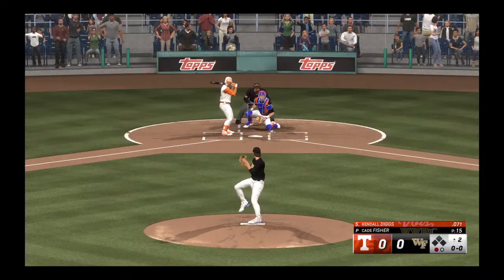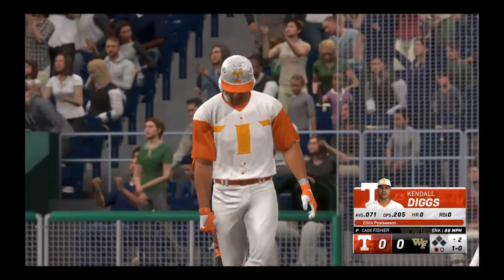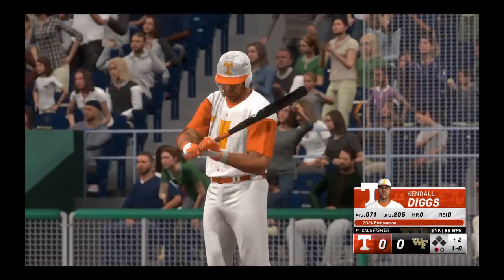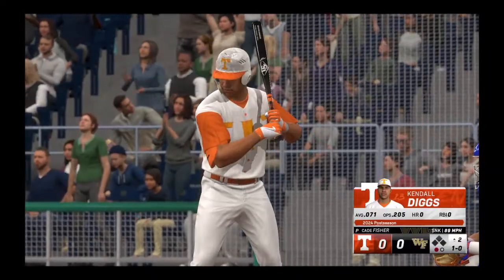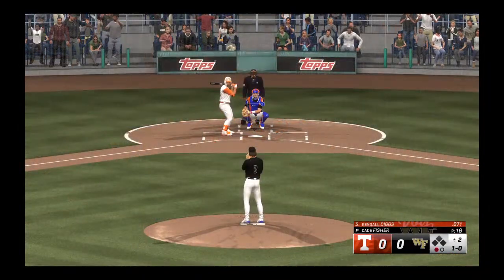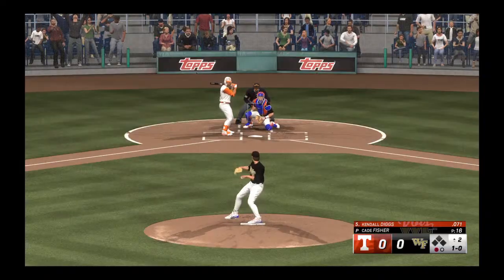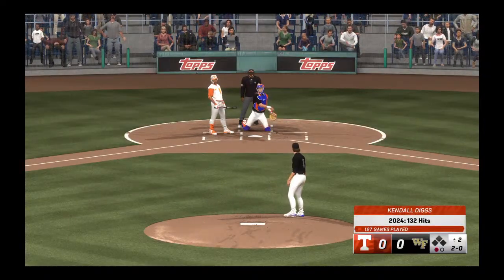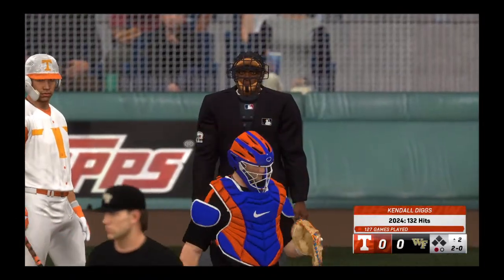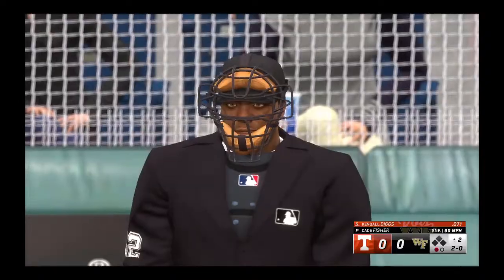And here is Kendall Diggs. That one misses, and that is ball 1. One down, base is empty. Just missed. Larry Bullard making the calls behind the plate for us in this one. Pretty good strike zone. Well reviewed by those we talked to around the league.